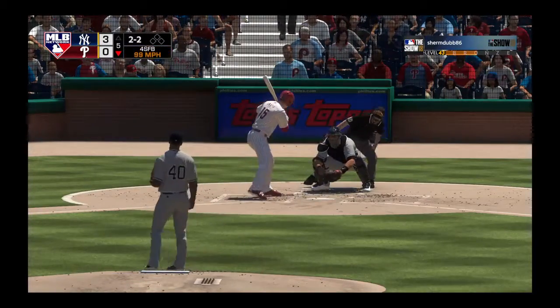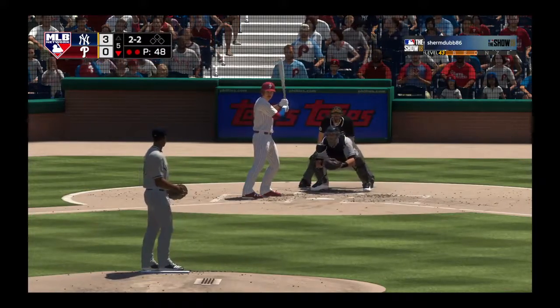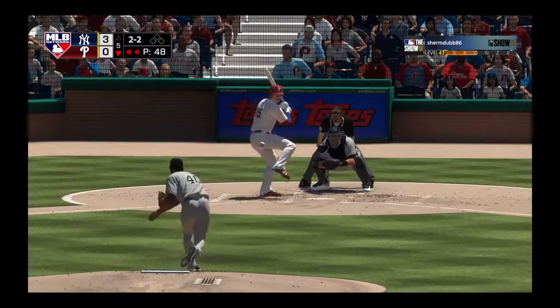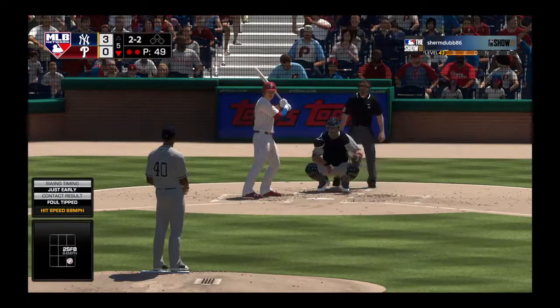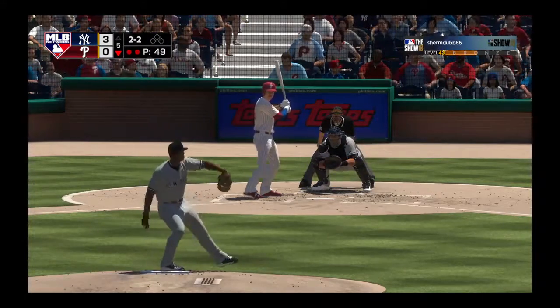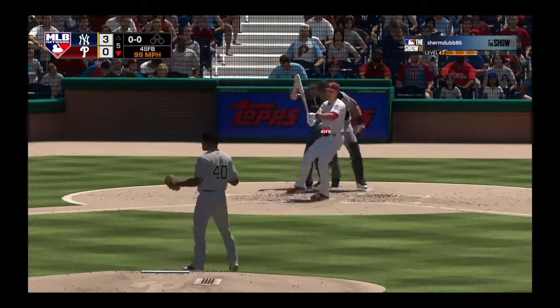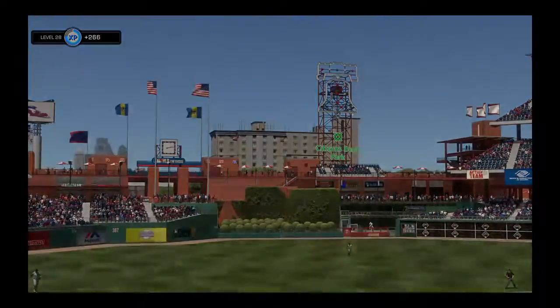2 balls and 2 strikes to the Phillies catcher. Hey, I appreciate the fact that he's making him throw a few pitches. Most of his teammates have been hacking at everything that comes their way. And he struck him out, his 7th of the ball game, and that ends the inning.